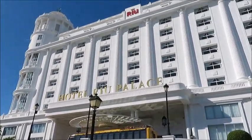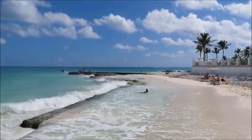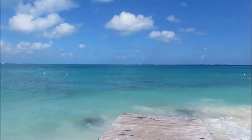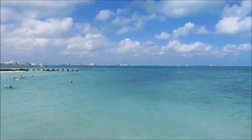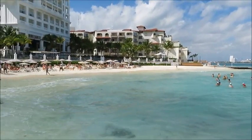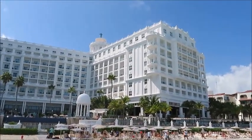I mean, it's true that it has smaller pools and a smaller territory, but it is located in the Cancun hotel zone. So if you want to step outside the resort and look around the hotel zone, then of course you are in the right area to do that. Of course, there are different areas of the hotel zone depending on if there's any particular attraction, restaurant, bar, etc. outside that you're looking for.